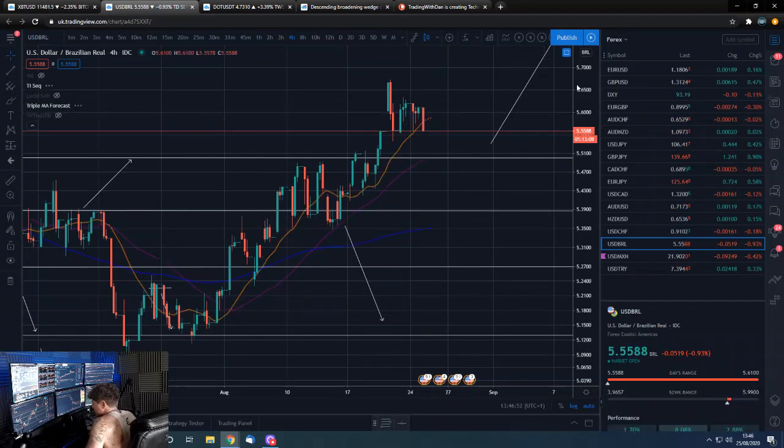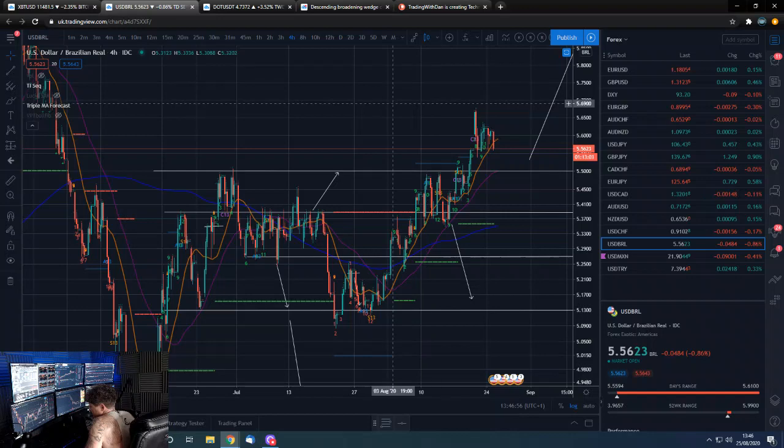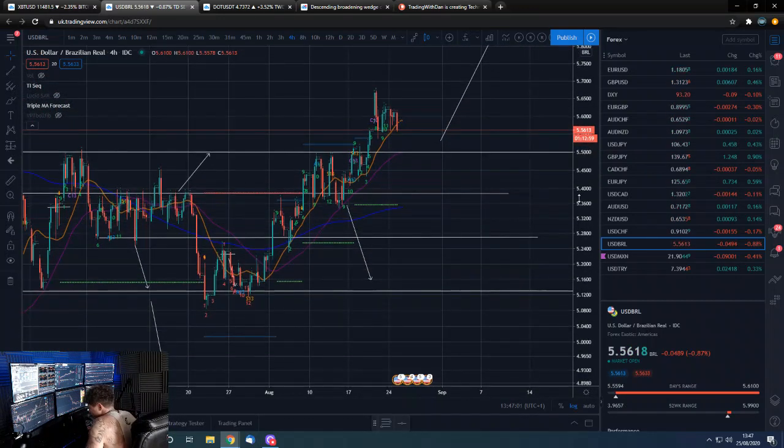Right, US dollar, Brazilian real. These EM currencies are under pressure. As in under pressure, as this is going up, as in the US dollar going up against the Brazilian real, as in the Brazilian real getting weaker. That's what I mean by under pressure.